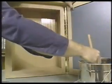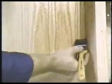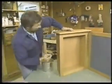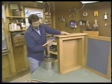Now this first coat is just a sanding sealer, and what it does is it penetrates the wood, and when it's dry I'll sand it with a very fine sandpaper, and it'll give me a perfectly smooth base for the finished coat. Well, it's starting to look pretty good already. I'll let this dry for a couple hours, and then I'll be ready to sand it.